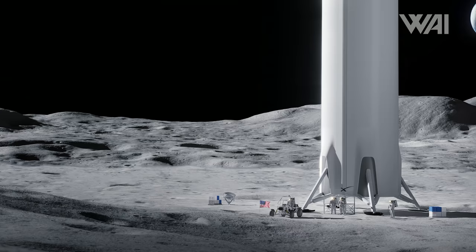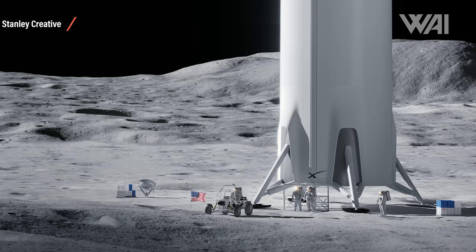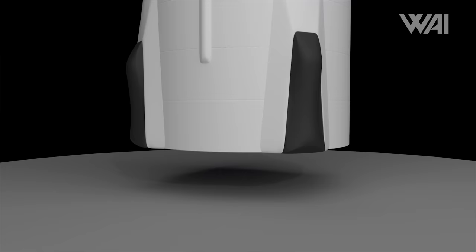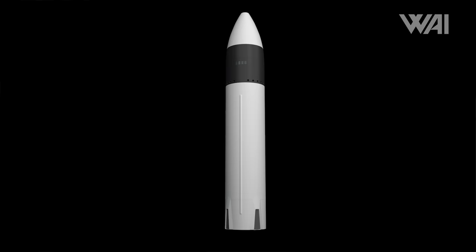The bases of the legs seem to be much smaller than the surface of the leg pods. So what is happening here? There might be a very simple solution. There might simply be blow-off covers on the pods which then reveal the actual leg. Since lunar starships will never return back to Earth and re-enter, those covers could just be separated like a fairing early on in the launch and burn up in Earth's atmosphere.